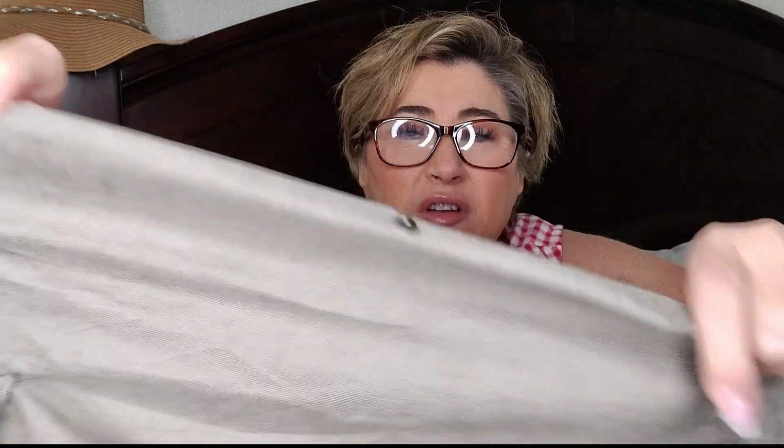The material is wrinkled, sorry, I didn't get it pressed. Really soft. Let's see if we can find a tag in here that says what the material is. Anybody want to guess? 97% polyester, 3% nylon. It feels good, but again, I don't like the way the inside of it feels. Something about that feeling inside. Anyway, it does have a lot of pockets in the front, one on each side, actually.